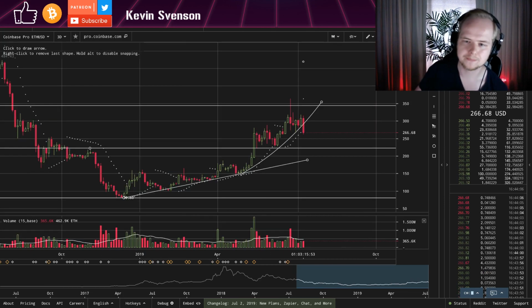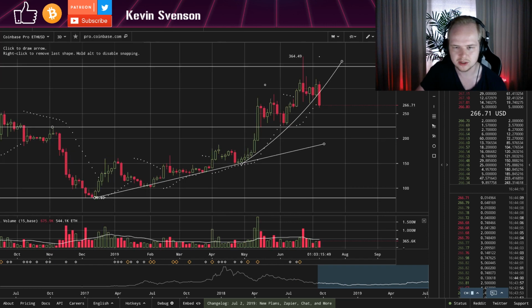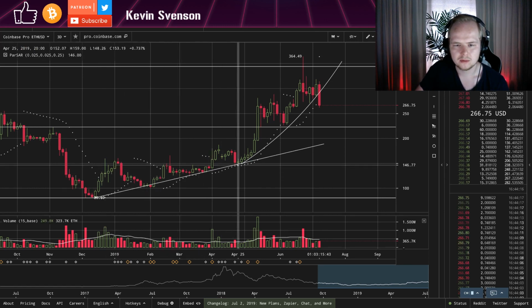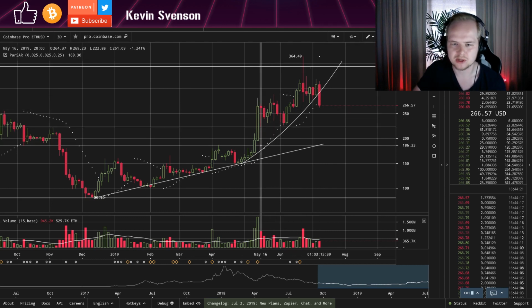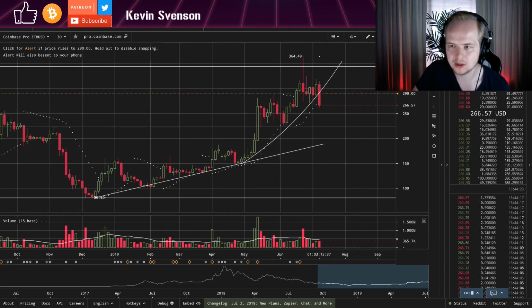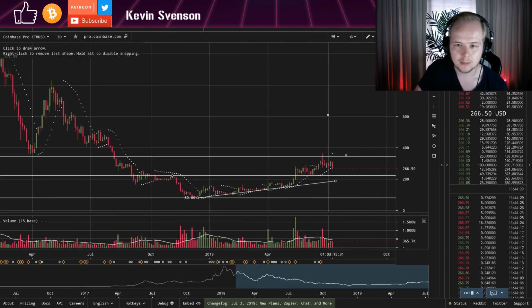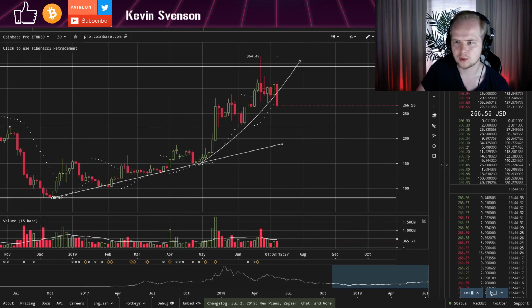Also, let's see. Ethereum also breaking out of its parabolic structure. Ethereum structure is a little bit different. It wasn't as parabolic as Bitcoin started to run, but Ethereum is kind of trading through its parabolic support curve, breaking down a little bit right now.